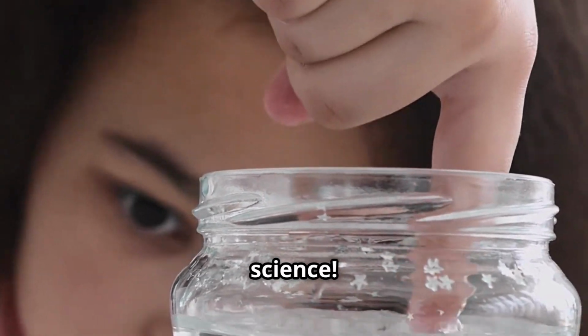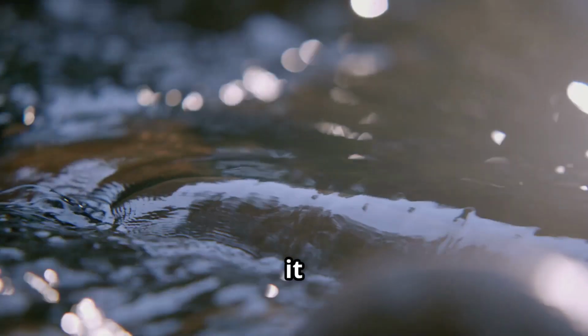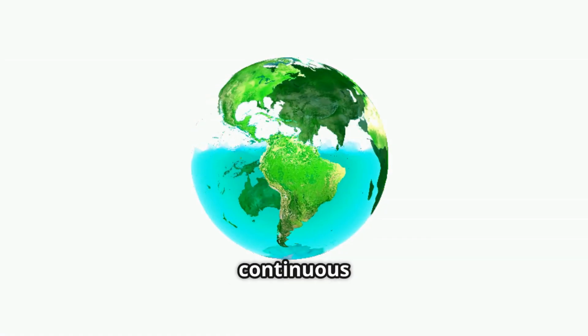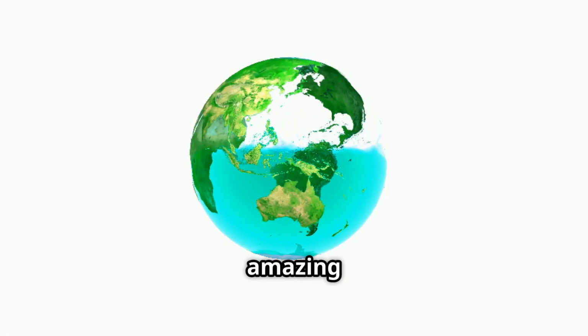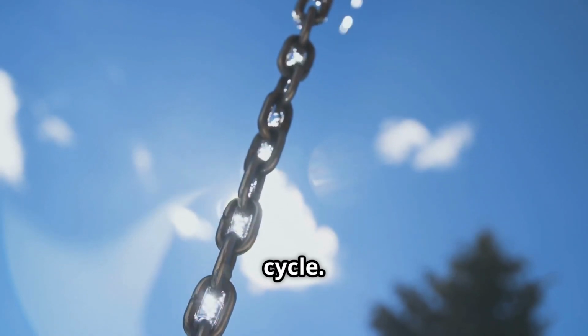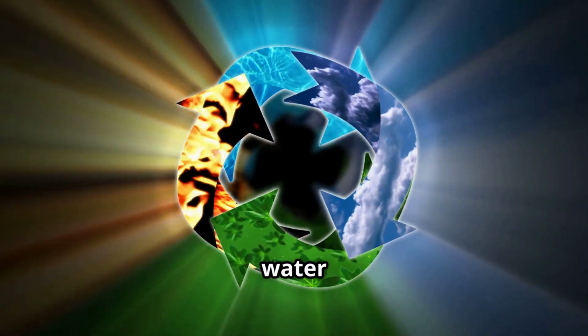It is science. The water has not truly vanished forever. Instead, it has embarked on an incredible journey. This journey is a huge, continuous loop, happening all the time, all over our amazing planet Earth. We call this fantastic journey the water cycle. It is a bit like a giant cosmic recycling program for all the water in the world.